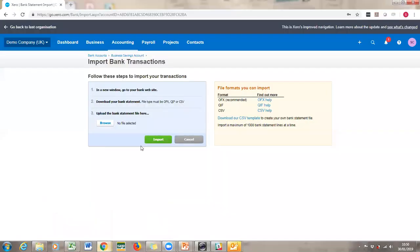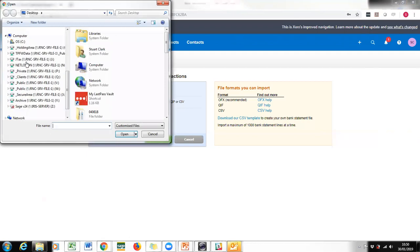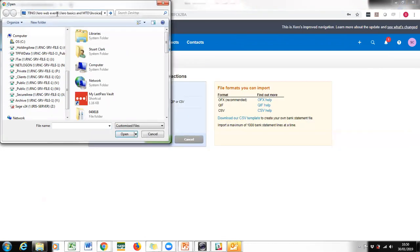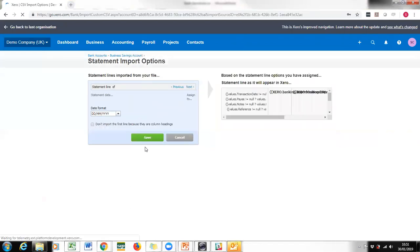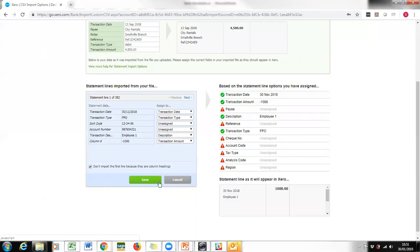But what it does allow you to do is, if I go to that file, once it's been saved as CSV, then I can choose that for import. I can press import, and at that point it will ask me to code up the headings of the lines. So I'm happy that's the transaction date. This is the transaction type. That's my sort code, so I'm going to leave that out. That's the account number, I don't want that. This is my description, and this is the transaction amount. So once I'm happy with it, this is how it's shown in Xero. I can press save. That's 382 lines have automatically been posted into the bank.